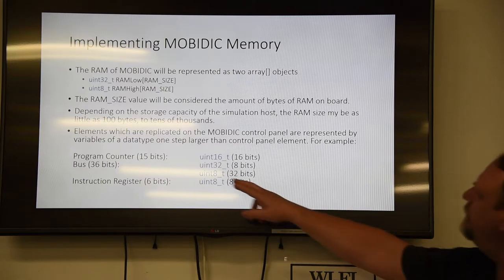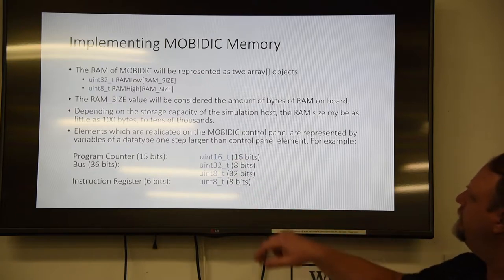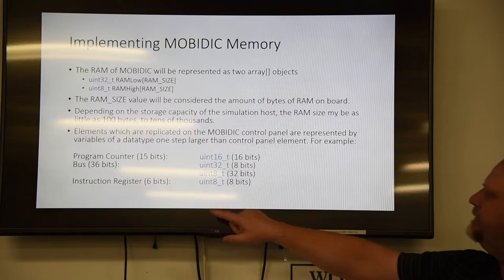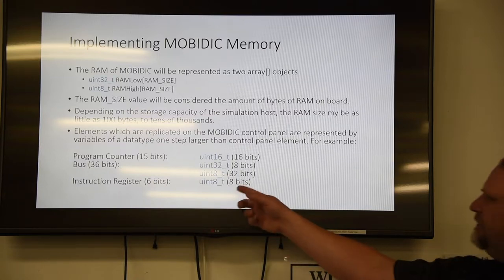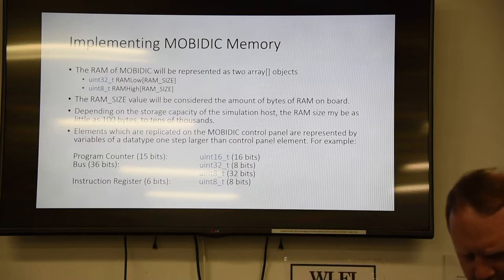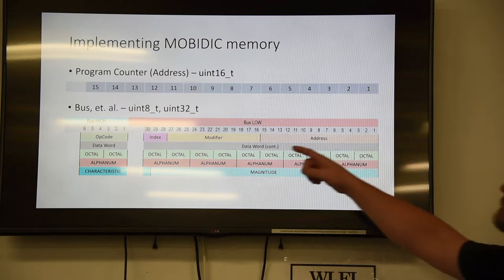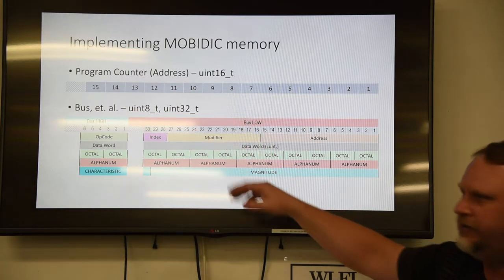As I mentioned earlier, the program counter is 15 bits, and I use a 16-bit variable for it. The bus is 32 and 8 bits. The instruction register, which is 60 bits, is where the opcode is. And then the instruction register is actually a separate MOBIDIC register, which keeps a copy of the opcode so MOBIDIC can continue to do its stuff. That's 8 bits, so I have unused bits sitting around. And this is a graphic that kind of explains how I sliced and diced it. The program counter itself is a 16-bit, I only need 15 bits, so I have one unused bit that's never been worked with.